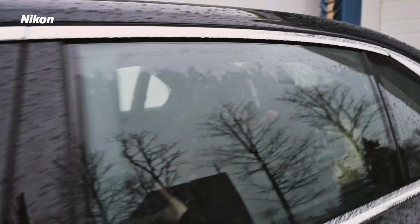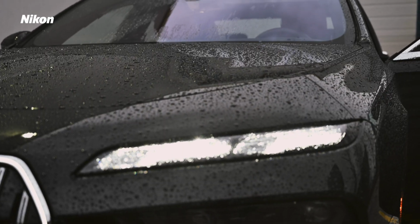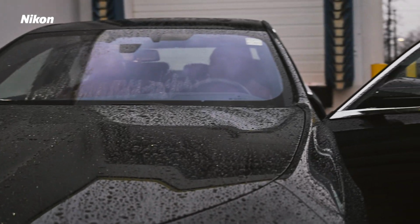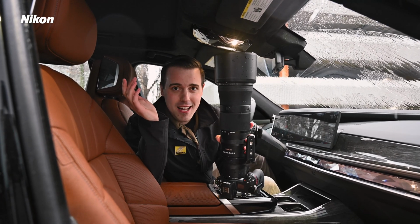I'm honestly interested to see what Nathan's gonna do with that 180 to 600. It's gonna be an interesting challenge for him with the rain and having to shoot through the windows. He's up next, so let's see what happens. All right, it's my turn. I'm gonna photograph Maddie using the 180 to 600mm lens. Let's go.